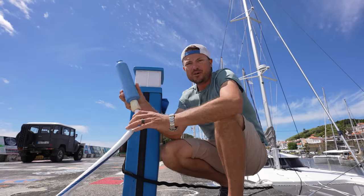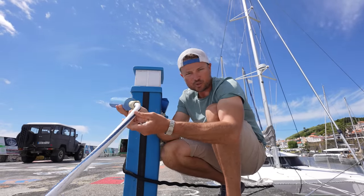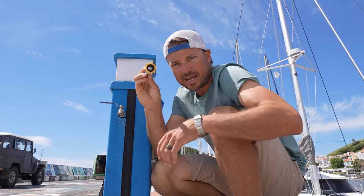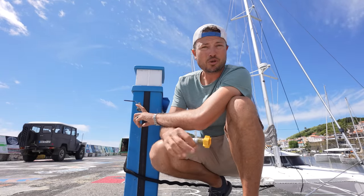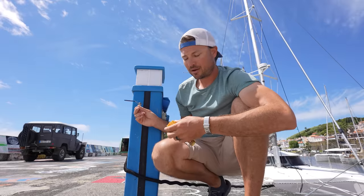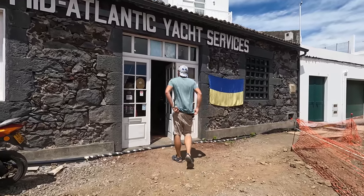So this is the hose that we use for washing the boat and filling the tanks. It's like a drinking water hose. This is our inline filter. This is the attachment that we normally attach to the spigot, but I think I just realized that now that we are in European country zone, it's gonna be a different thread count. So we're gonna head down to a hardware store and see if we can find some kind of an adapter.